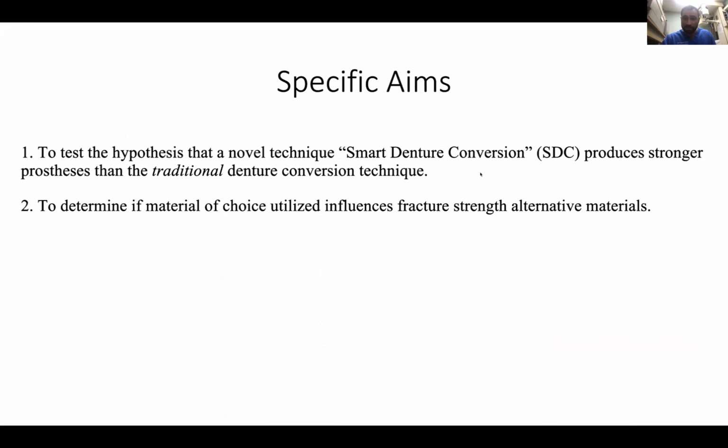So what was my research about? Kind of being scientific now, I got to put on my scientist hat. The specific aim of my master's research was, I wanted to test my hypothesis that the novel technique, the smart denture conversion, produces a stronger prosthesis than the traditional denture conversion technique. And then secondly, I just went over 3 materials that are used for dentures. I also wanted to see if the material of choice influenced fracture strength as well.